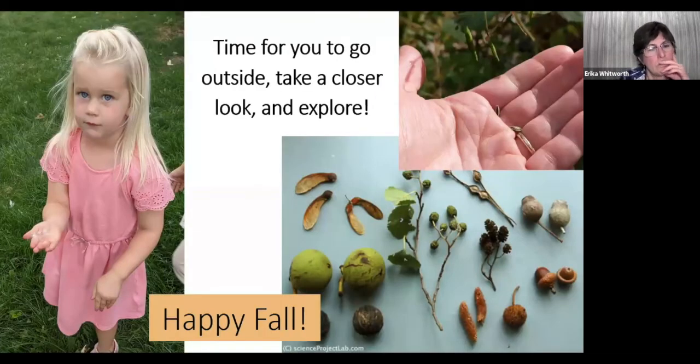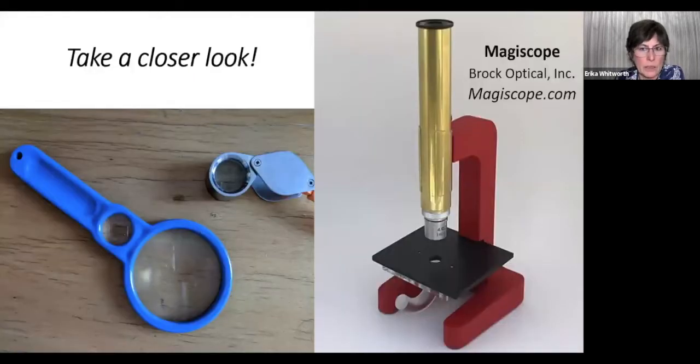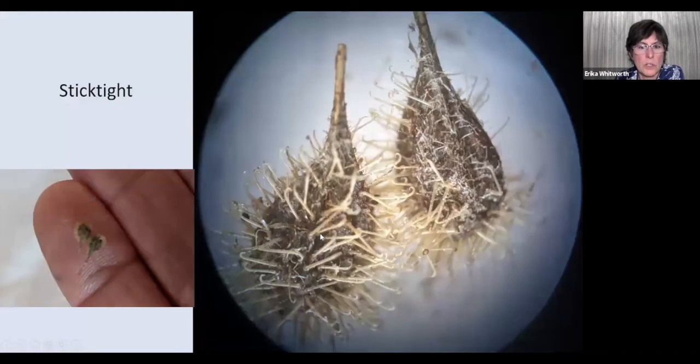And so I'm going to say it's now time for you to go outside and take a closer look, explore, and happy fall. I have a couple things that I could show you. I think I will quickly just snap through these without much discussion. As far as going outside and taking a closer look, well, I'm not paid to sell this, but this is really a fantastic field scope. But anyway, take a closer look outside.